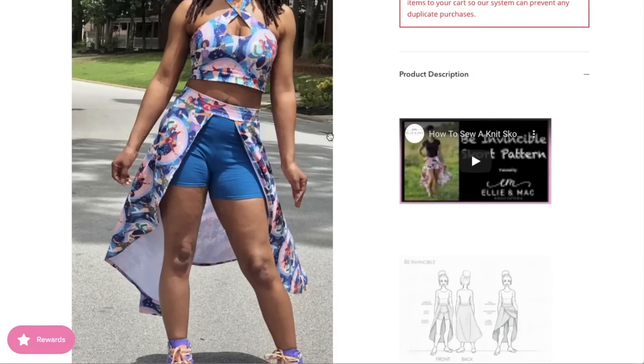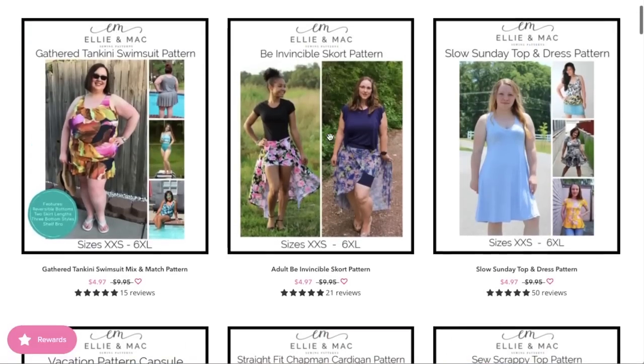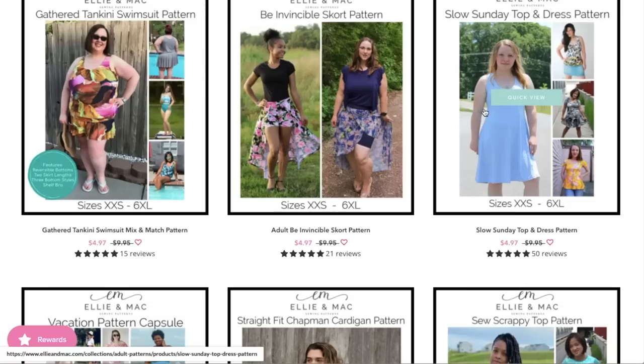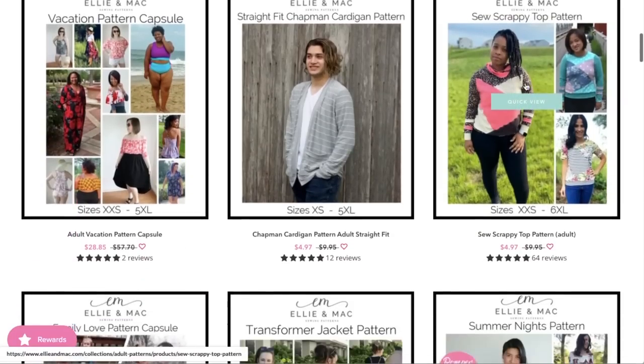All right. Next. Wait, we were at the top of this, I think. Yeah. Slow Sunday top and dress pattern. It's your basic tank dress. It does have a little bit of flare in the bottom of the skirt. Cute, comfortable. This will be another good example to add a shelf bra to if it doesn't have one already.